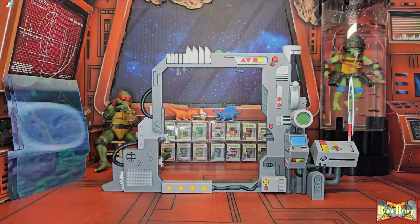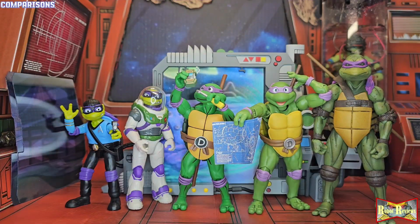Let's do the comparison. I put one of the backgrounds in already. I couldn't wait, and it actually looks pretty good with the space background and the transdimensional. I'll go into a little more detail later on. I'll show you how I did it. But yeah, here's my little size comparison for you guys.